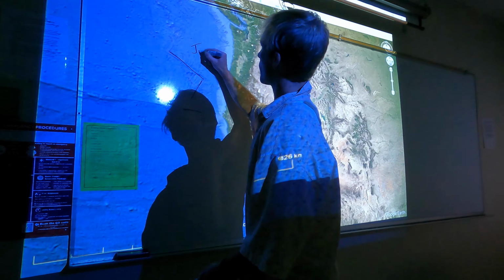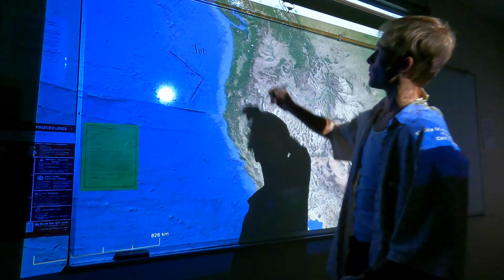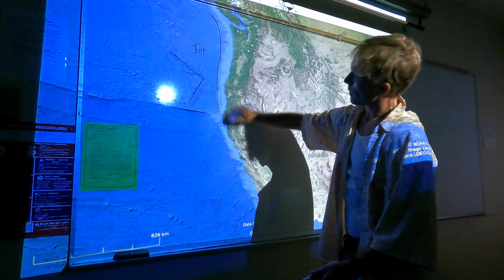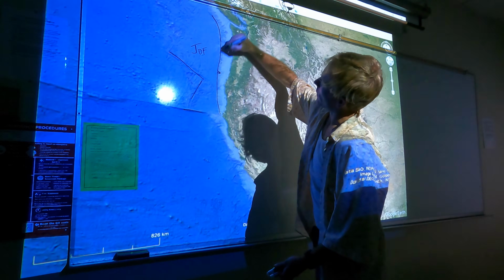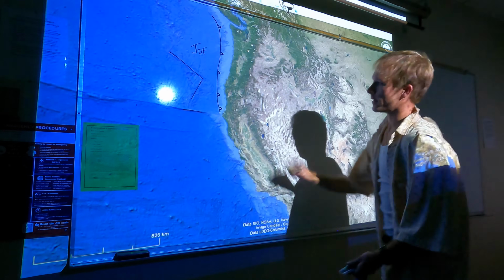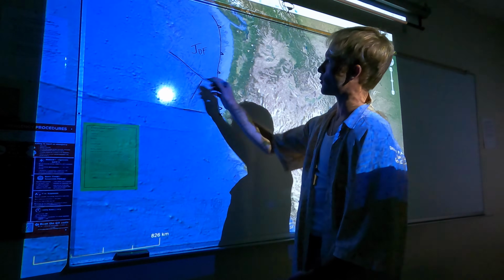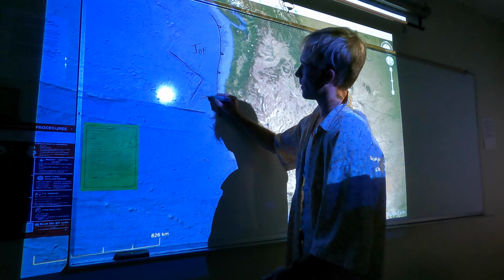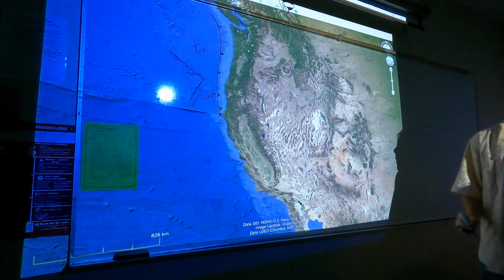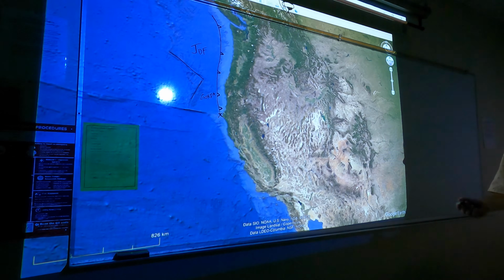Out here we have the Juan de Fuca. This is a remnant of the Farallon slab, which subducted underneath Western North America. That is a subduction zone. Down here we have the Mendocino Triple Junction, and we have all sorts of interesting transform faults. Down here we have the Gorda plate, or maybe people call it a microplate, I don't know. Okay, we have a subduction zone on there. We have some oceanic features, very broadly speaking.